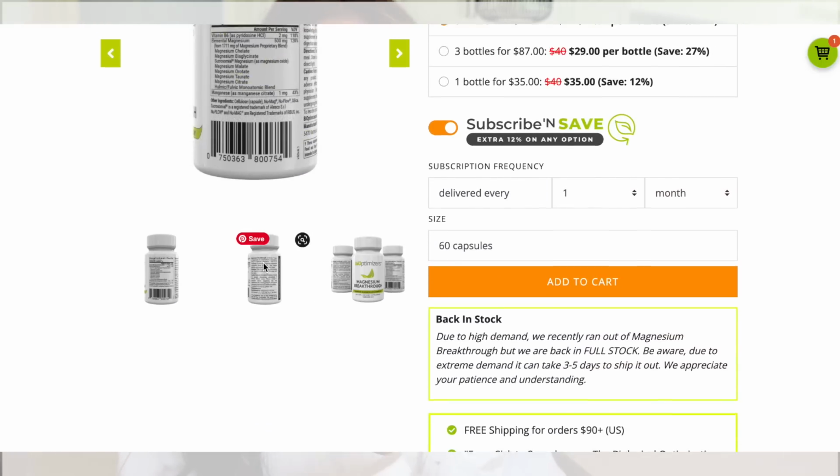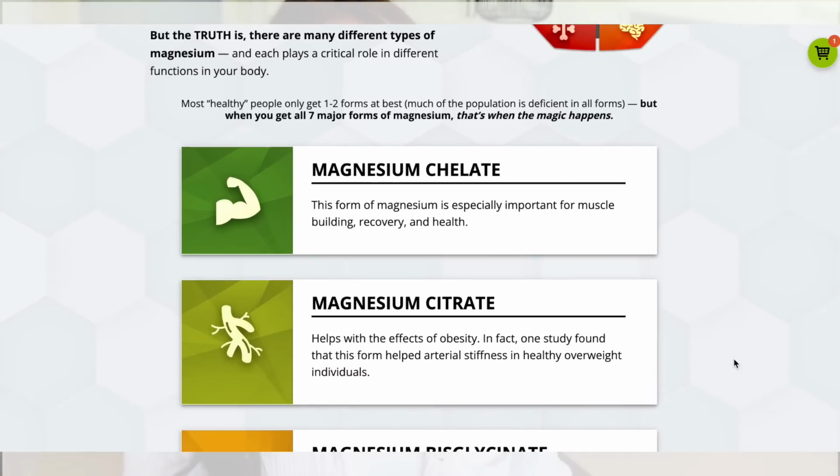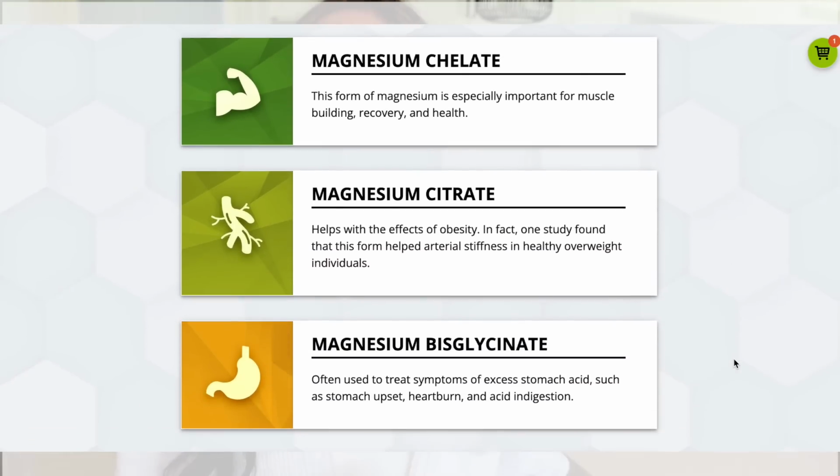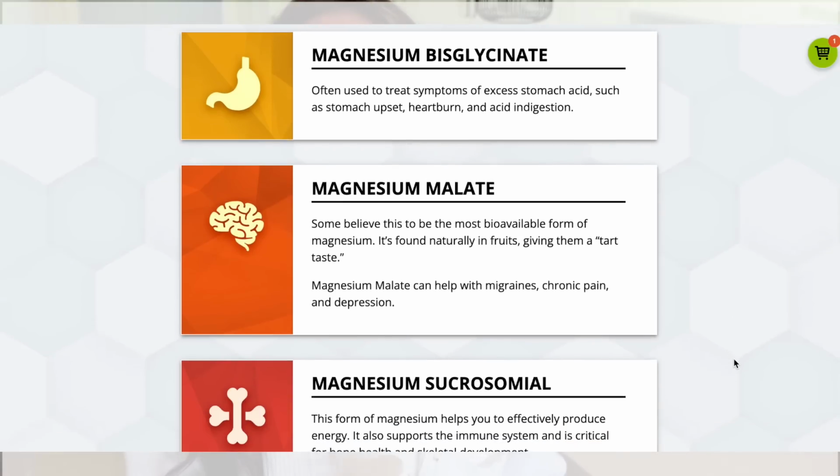And the reason that BioOptimizers Magnesium Breakthrough is so different is that it contains all 7 forms of elemental magnesium. This is something that's never been done before in a chelated form that is also free of any synthetics or junk or fillers.